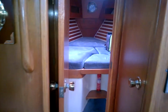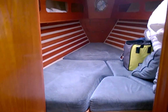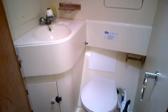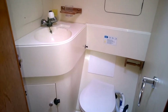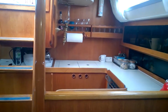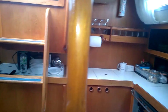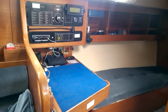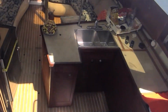In the saloon, there's a large U-shaped dinette and opposing settee, creating a generous living space that doesn't feel crowded. The galley runs along a passageway leading to the aft cabin and is well designed for real cooking, even underway. With solid construction, great ventilation, and a spacious interior, the Moody 376 feels more like a floating apartment than a traditional cruiser. For couples who plan to live aboard or cruise extensively, this layout delivers privacy, comfort, and practicality in equal measure. So there you have it.